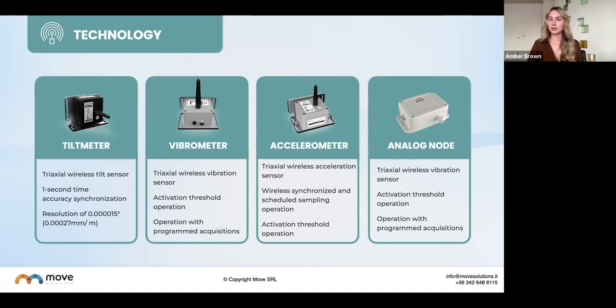What you do with this is you connect all of the third-party probes. As I mentioned before, noise sensors, dust sensors, strain gauges, crack meters, different sensors for soil, groundwater sensors, things like that, that are typically wired. You can connect them into the node. They become wireless and battery powered, and then you connect all of that information into the system with the other sensors.